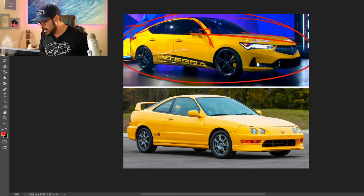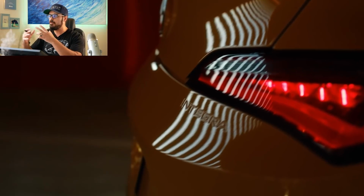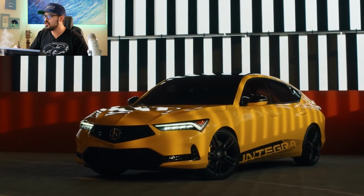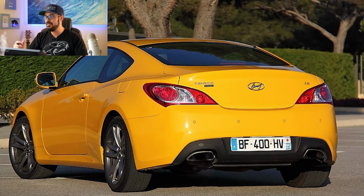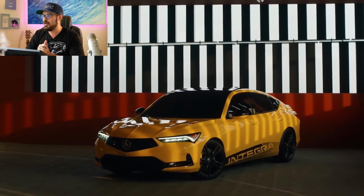I'm missing this line that we have on this original Integra down here. It goes straight down from the tail lights right here, and then it goes straight down. We don't have a line like that right here. Totally different proportions on the new Integra prototype right here. Quickly want to show you the rear view as well, and here you can see this looks like a Hyundai to me. Definitely a Genesis Coupe. This could be a facelift of the Genesis Coupe or something like that, but it's still a four-door hatchback.